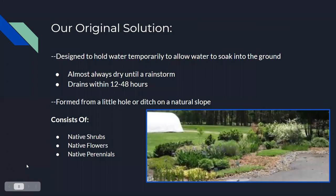Since David mentioned a rain garden, this is what a rain garden is. This was our original idea. A rain garden is just your typical average garden, but it's a little special because it's designed to hold water temporarily to allow this water to soak into the ground. When you hear rain garden, you're probably thinking of something like a swamp or marshy because you think it's always going to be wet. That's actually very wrong. Rain gardens are almost always dry until a rainstorm happens, and they also drain relatively quickly, within 12 to 48 hours. So most of the time, these are dry, not like a marsh.